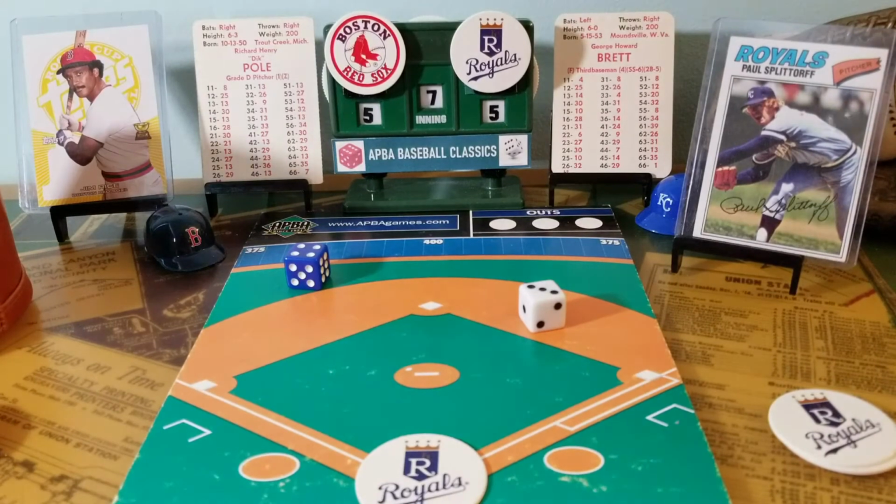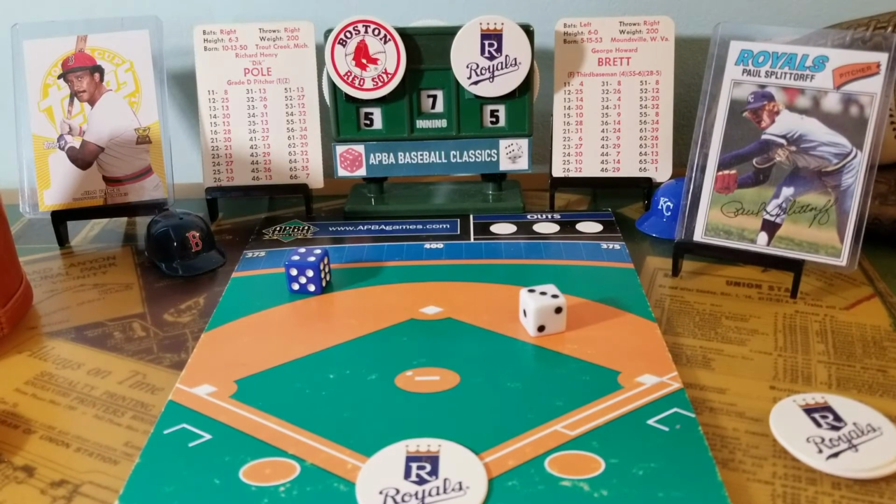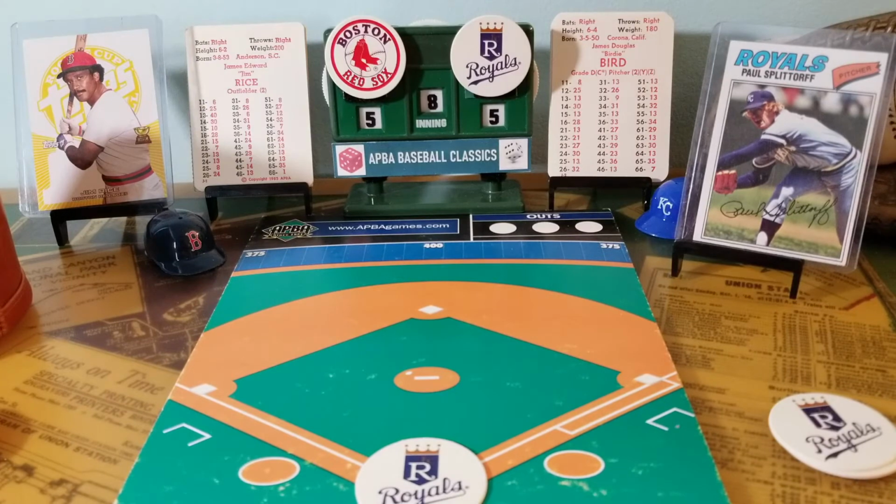43, they're going to get him out this time. It's a ground ball back to Dick Pole. It takes the little number. Throws to first. 3 outs. We go to the top of the 8th. Boston 5 and Kansas City 5.